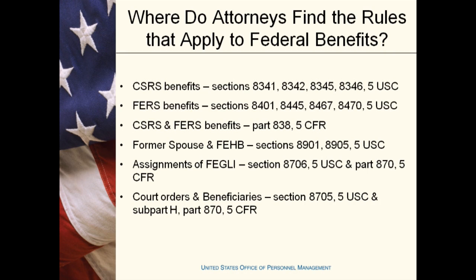Very often, I'm sure many of you get calls from attorneys just like we do, wanting to know where they can find the proper citations or the rules that apply to the federal benefits. On the slides, you'll see that CSRS benefits are in Part 838 of the Code of Federal Regulations, and in sections 8341, 8342, 8345, 8346 of the United States Code. FERS benefits are in 8401, 8445, 8467, 8470, also part of the U.S. Code. The FERS and CSRS benefits, as we've been talking about jointly, are in Part 838 of the CFR.